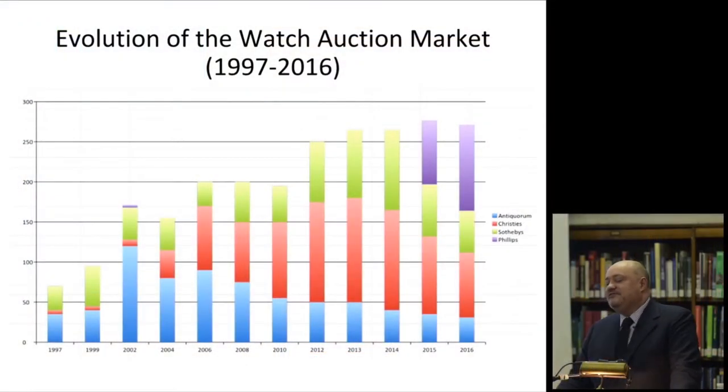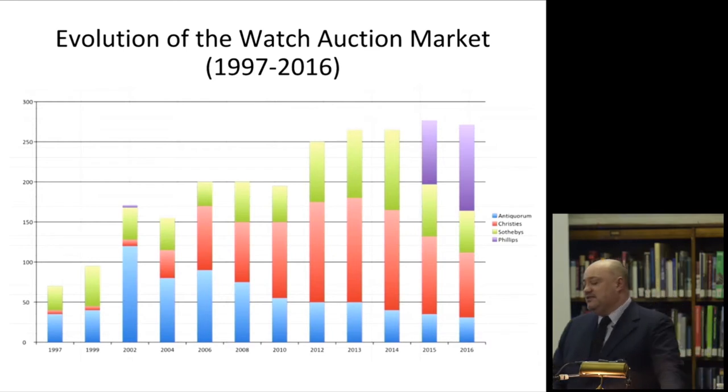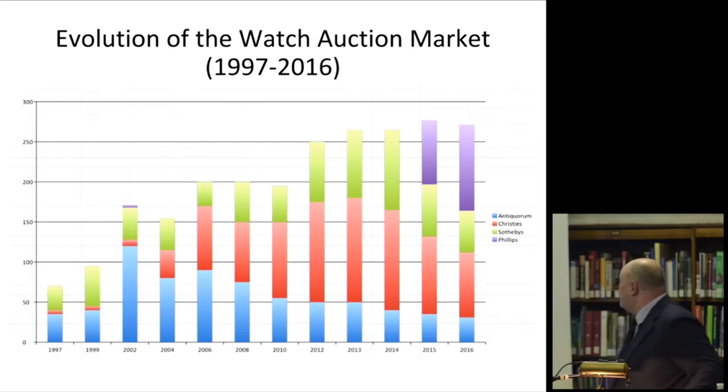This graph gives you an idea of the evolution of the market in the last 20 years. In blue, you have Antiquorum. In green, you have Sotheby's. In red is Christie's. And Phillips is in purple. I don't know if it shows. Yeah, it does show in purple.